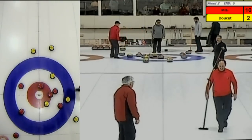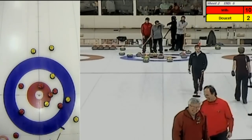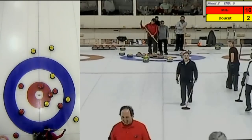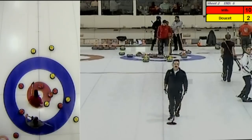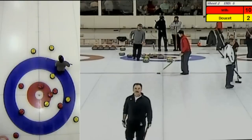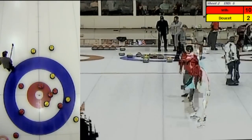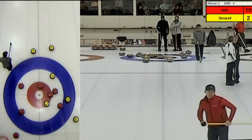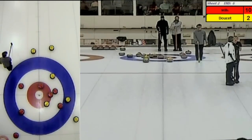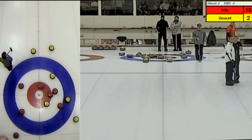So now Jeff will have his last rock. So Jeff is definitely sitting 1, maybe 2. But either way, he's not going to be greedy. He's just going to try to throw that guard. Oh, Jeff, I hope you're ready to buy top shelf, so. He's coming from the other turn this time, so they haven't thrown that ice in a while.